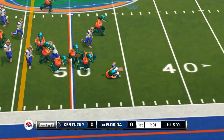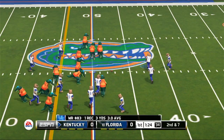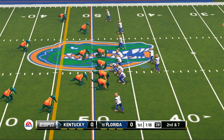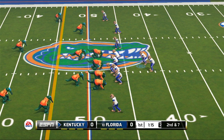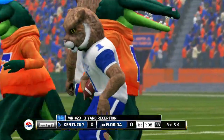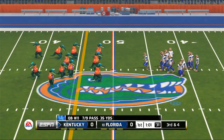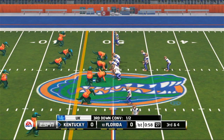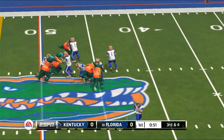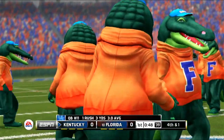Fires it out. And they make the stop at the 47. Number 21 brings him down at the 47-yard line. That'll make it second and seven. Caught, and he's hit immediately. They're about 4 yards away here on third down. They're one of the loudest crowds in the country, and they are on their feet. He's scrambling. And down he goes at the 47-yard line. 3 yards there on the quarterback keeper.